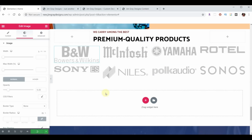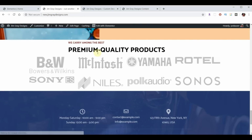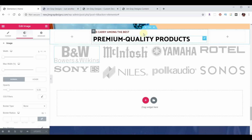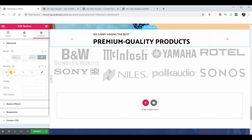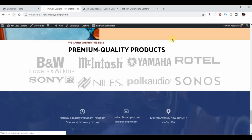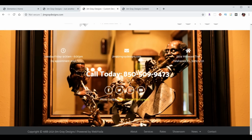We can hit update. We can go back over. This is what it looked like before. Hit reload. There's our new section. And if we compare it, we'll see that we have a little bit of extra space up here. Easy enough to fix. We go back to the section itself. Advanced. We'll put a little padding at the top. So let's disconnect them just so we can do just the top. Well, let's try 20. Update. Go back. Reload. And that's complete. So the last section is this footer.